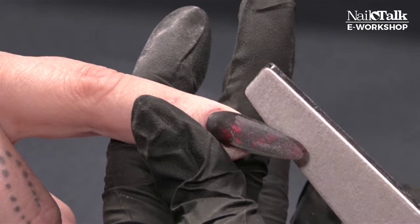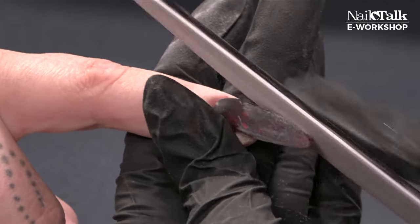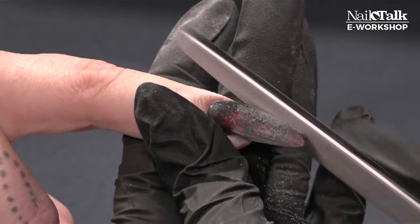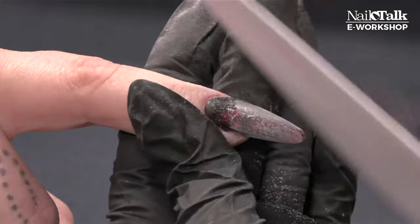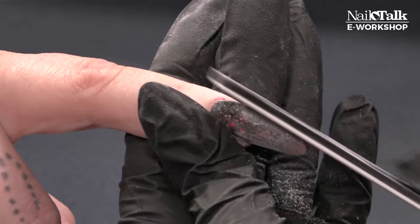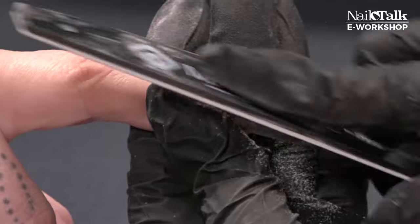Okay. I'm starting in the same position. So outside of the nail, working your way towards the center. And when people try this, they do this. Yeah, but you have to take your time. It's not like peeling an orange. No. It's really easy, filing, taking steps to the center.